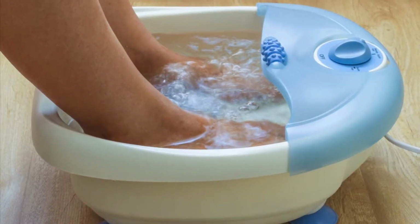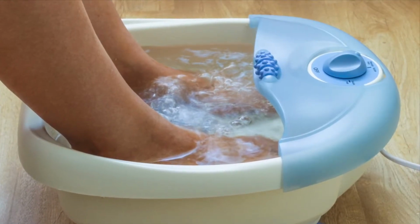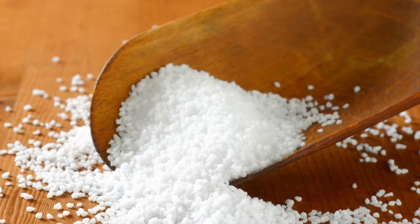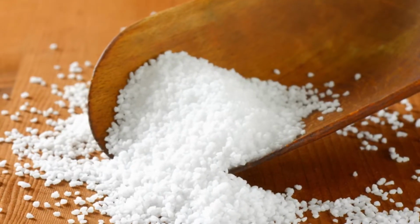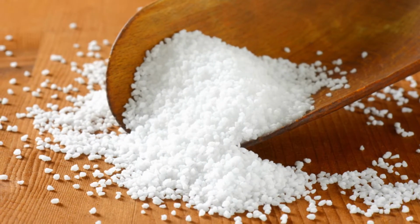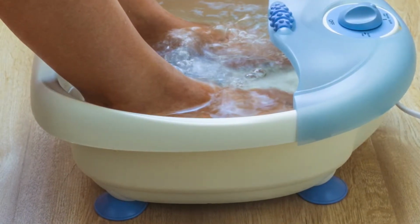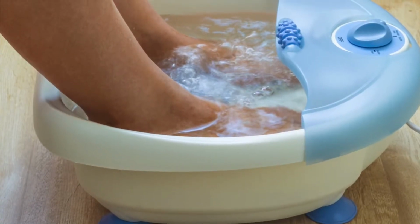Epsom salts. We all know what Epsom salts are. Epsom salts are always a popular home remedy thanks to their soothing properties. These salts have many purposes, but reducing inflammation is one of the most common. To properly use Epsom salts, you should fill a bathtub or foot bath with warm water. Then, add 1 or 2 cups of salts. Soak the affected area for 20 minutes.